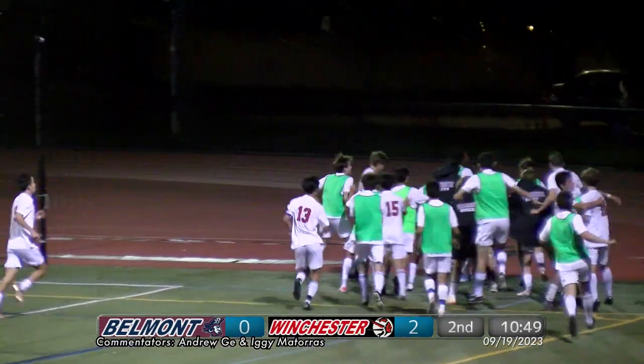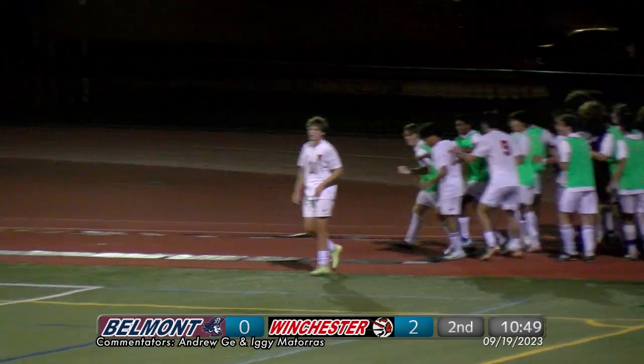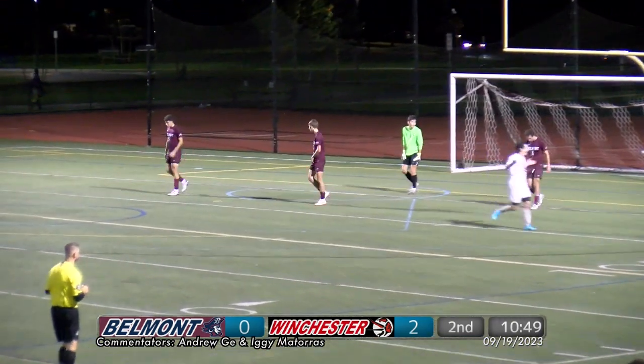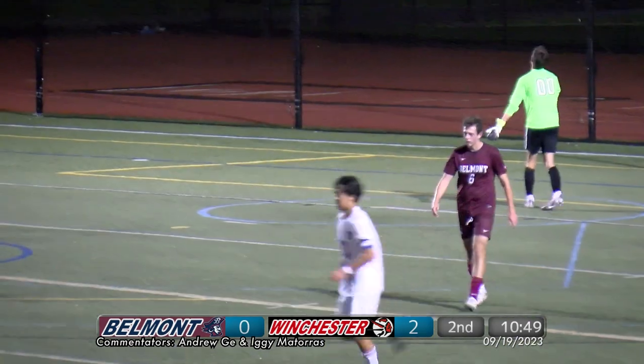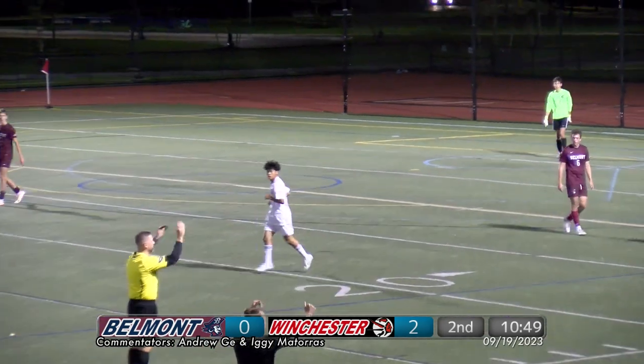Winchester. Wow. That was truly phenomenal as a goal. You see the away stands going crazy. I do see the away stands. All the players over there and fans are jumping up and down, and they should be, because Winchester just had a lovely bit of play. Flick on header down to number 7, got past this man and slotted it into the goal.